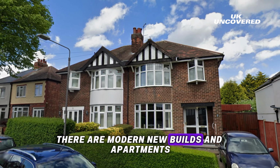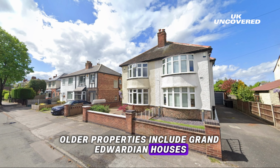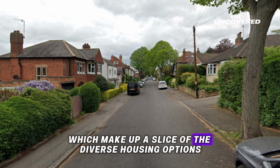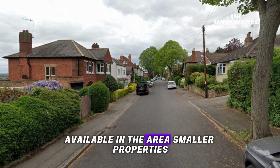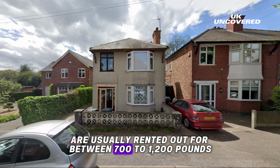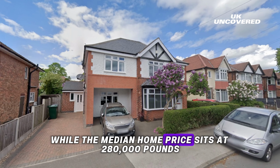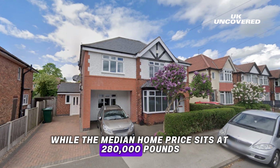There are modern new builds and apartments. Older properties include grand Edwardian houses, which make up a slice of the diverse housing options available in the area. Smaller properties are usually rented out for between £700 to £1,200 monthly, while the median home price sits at £280,000.